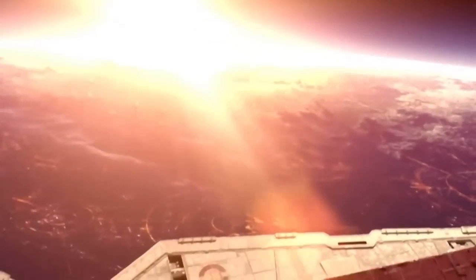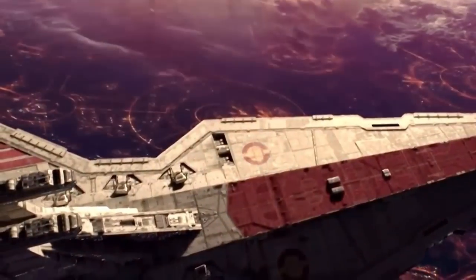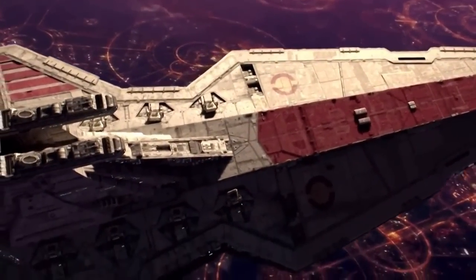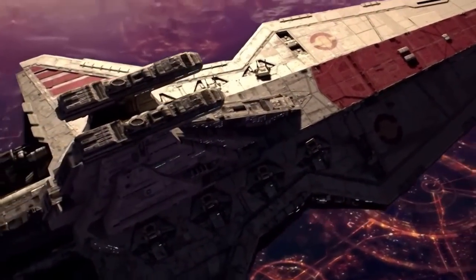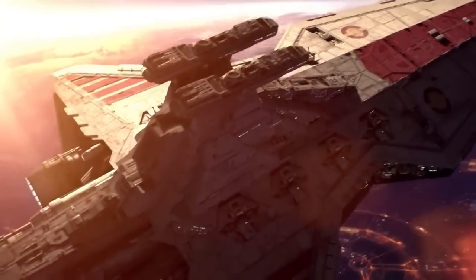Ships in the Star Wars universe are big, bad, and more often than not shaped like a slice of pizza. In honor of those pie-shaped monstrosities, today we're talking about the most powerful ships in the Star Wars universe.